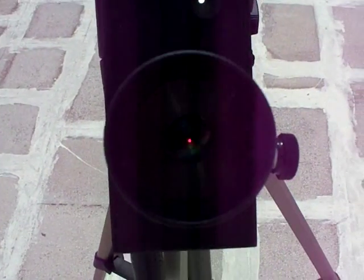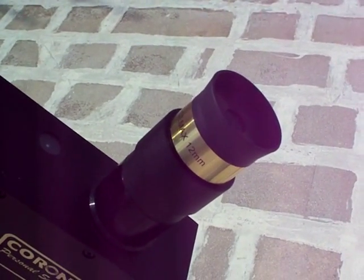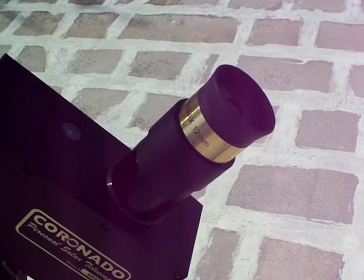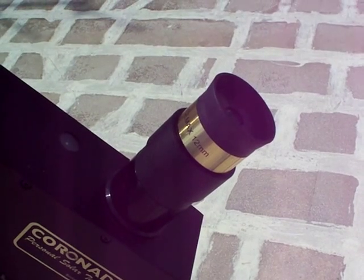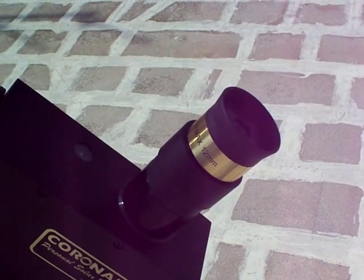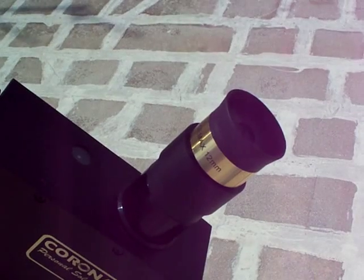At the business end, I've got an eyepiece, and this is one that I've bought specifically from Coronado, who also supplied the telescope. By amateur standards, it's quite an expensive eyepiece, and it's called the CE Max 12 because it has a focal length of 12mm. And also it's quite good for nighttime viewing, and I often take it as part of my portable equipment while travelling.